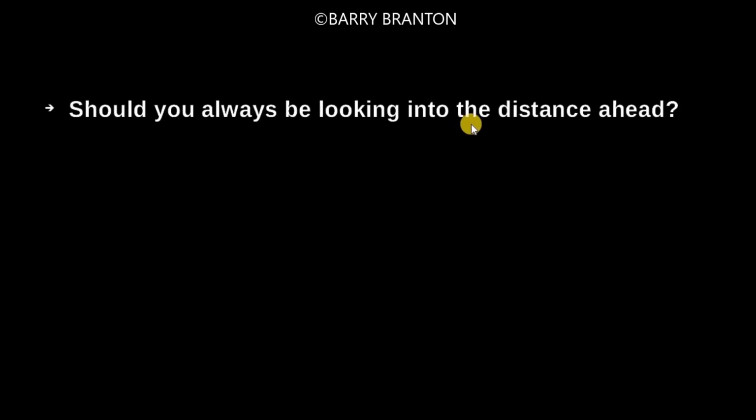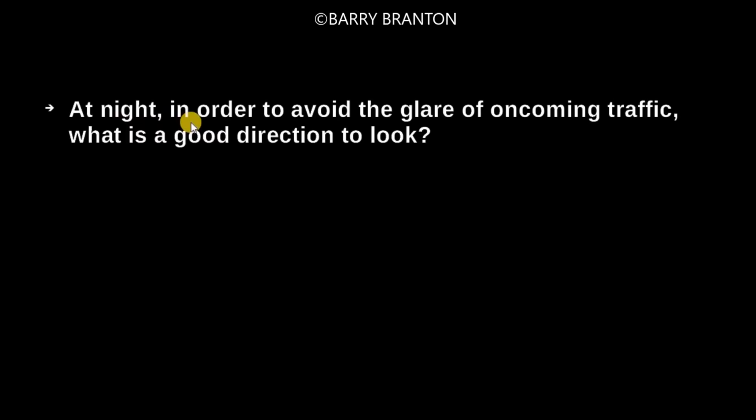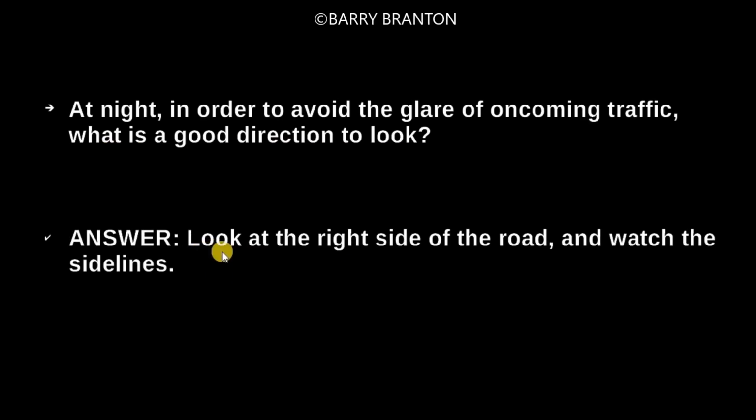Should you always be looking into the distance ahead? No. Shift your attention back and forth near and far. At night, in order to avoid the glare of oncoming traffic, what is a good direction to look? Look at the right side of the road and watch the sidelines. Why can't you assume your vehicle will clear the posted heights at an overpass? Because some roads might not be level and could cause your vehicle to tilt.